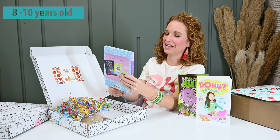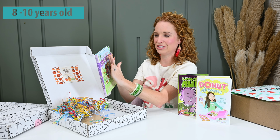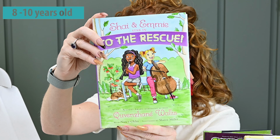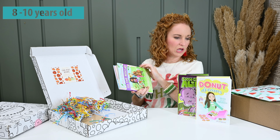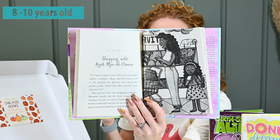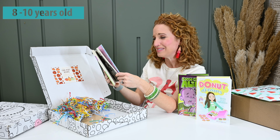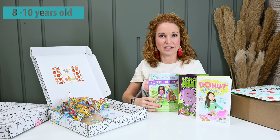And then we have Shay and Emmy star in To the Rescue. I touched it because it's raised and glittery. It's pretty. This has a retail value of $16. And what I've noticed for two of these books is there's more to the series. So if you read this book and you like this book, you can get Shay and Emmy's Break an Egg and their Dance Pants and Night Out with Mama. So what a great way to try a series.